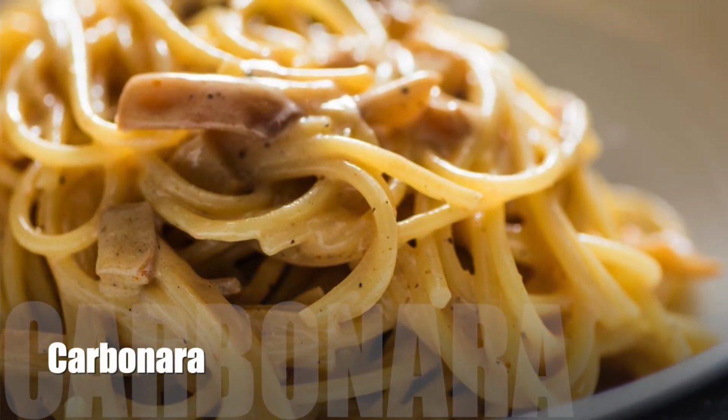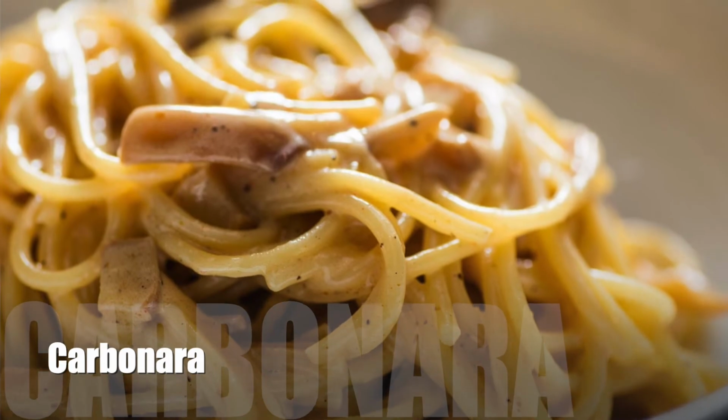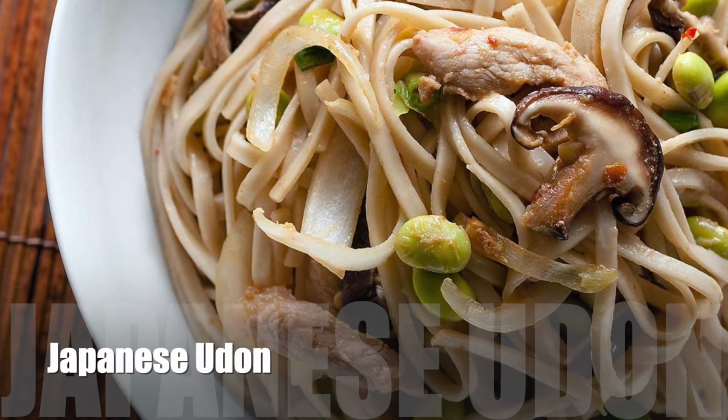Brut Rosé is also marvelous with a classic Italian carbonara, where the rich creamy sauce with bacon shouts out for a wine, one that pairs wonderfully and at the same time refreshes with every bite of the noodles. Brut Rosé is also therefore very easy to pair with Japanese udon.